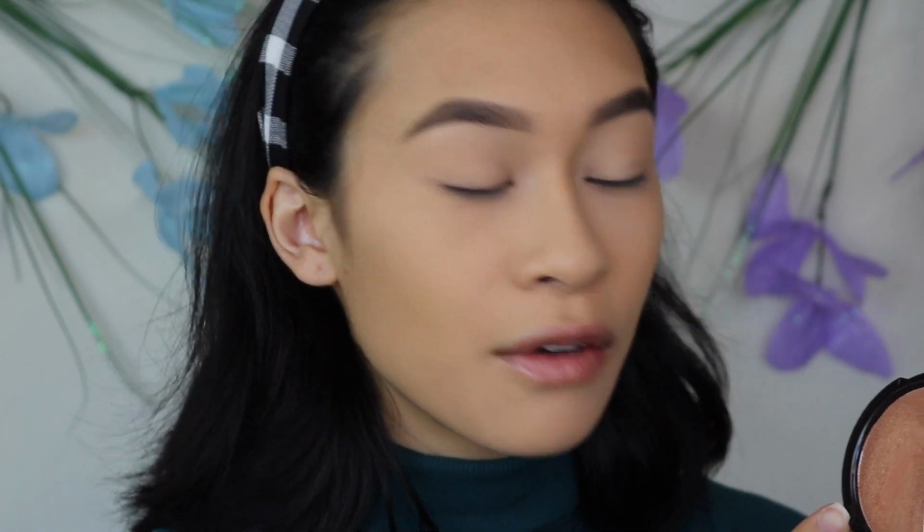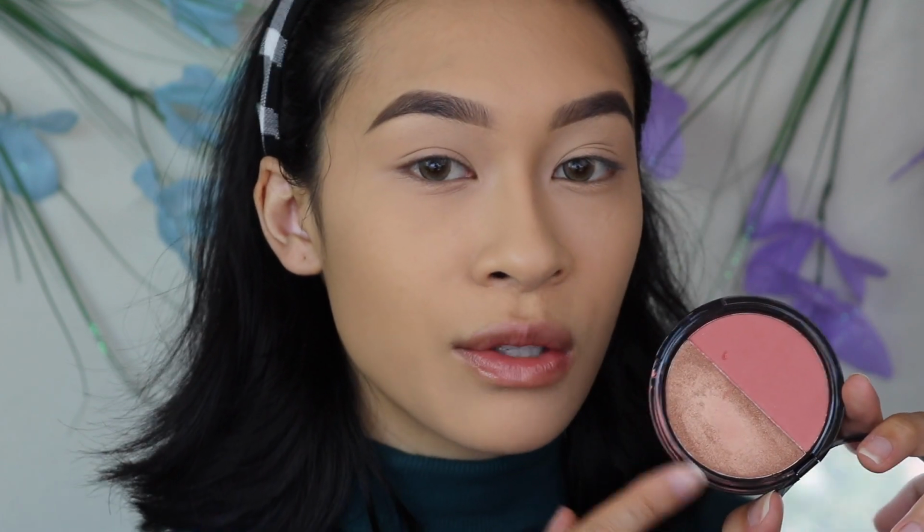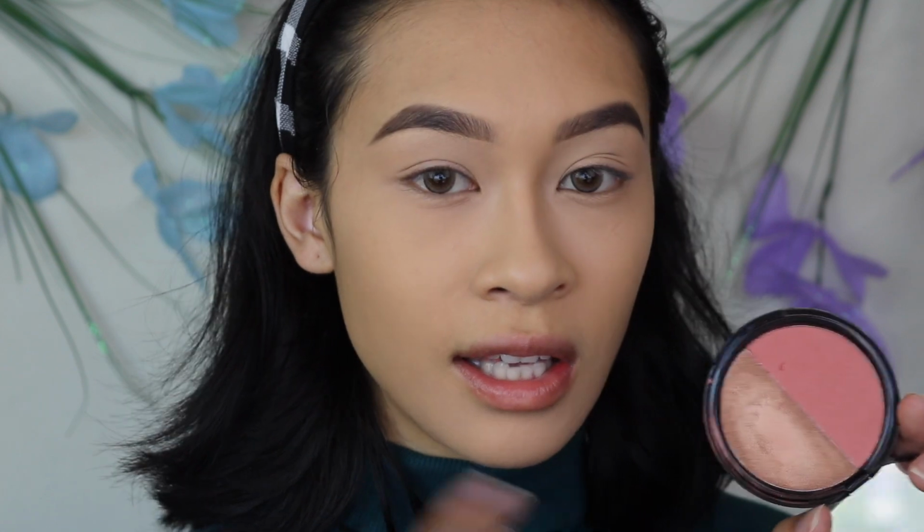This would also be great as a highlight for darker, deeper complexions because it just has that highlighter texture and it also has that highlighter sheen. So what I'm gonna do for my eyes today, I'm gonna use the blush on my eyes and face, and then I'm going to use the bronzer on my eyes just to give myself a nice bronzy smoky eye.